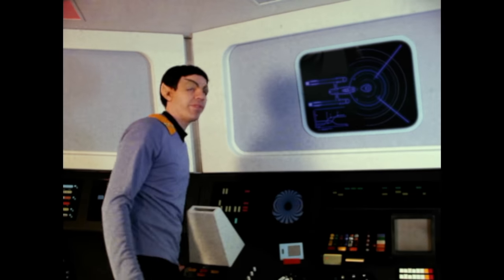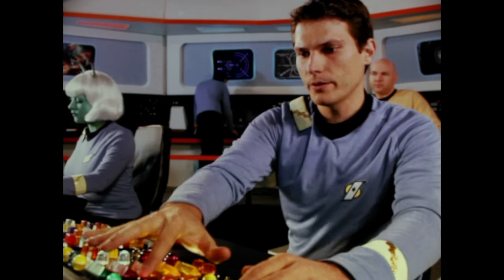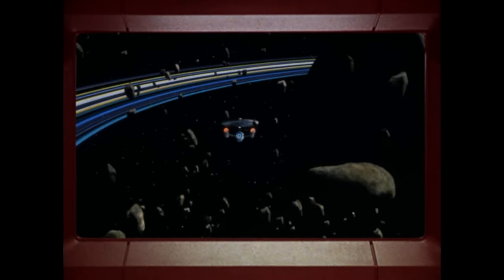Commander, I'm picking up a faint signal from the drone. It's coming from the Shark vessel. Red alert. Ms. Tora. Plot a course to intercept that ship. Mr. Shepard, stand by on phasers. Phasers standing by. Federation starship closing in. Prepare for battle.